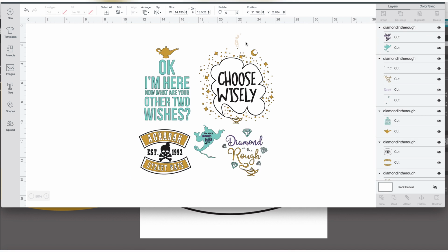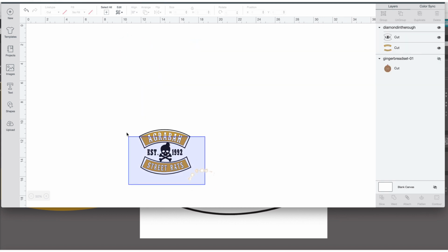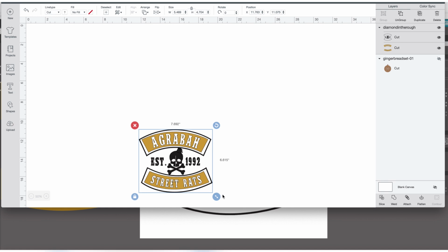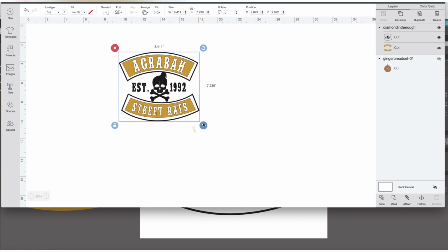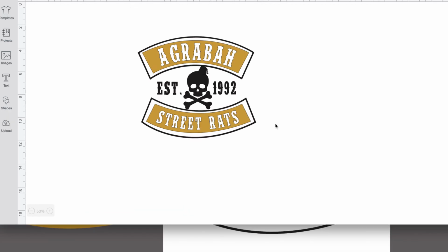So I'm going to right click, ungroup. There's also a button right here that you can do that. I'm going to highlight over anything that I don't want and delete that. Then I'm going to highlight over everything I do want and resize it to the size that I need, which is about 10 inches, give or take. And I would go from there. If you want to know the rest of how to do the cutting of this, I have other tutorials on that. But for now, let's move on to actually making this on the hoodie.